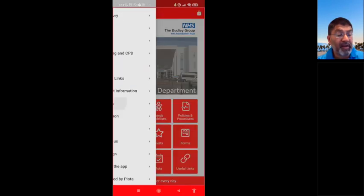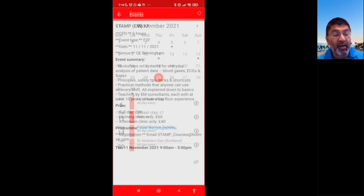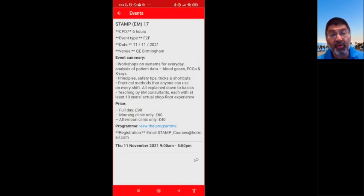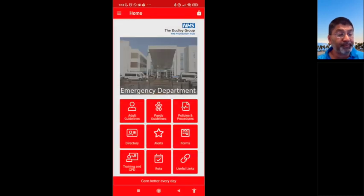Where are we? Events calendar is just a calendar. If I know about anything that is ED related, obviously the app is very ED related, for example the STAMP course, I can load up the information about the STAMP course. As soon as I'm made aware of any type of educational program available, I'll stick it on the app, and that will be immediately available to the staff.